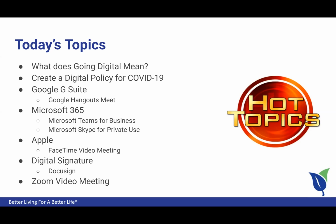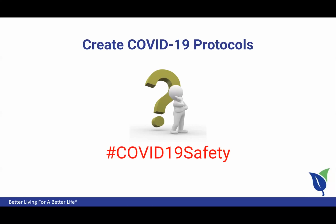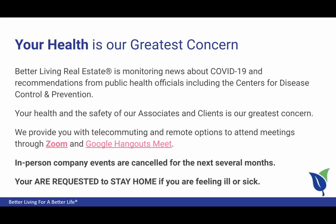We'll talk about digital signatures. How do you put that in place? And a company that we use a lot at Better Living Real Estate, which is DocuSign, and then Zoom video meeting, which you are all on today. So let's start with creating the protocols, and thinking about safety.